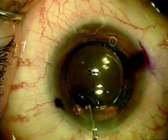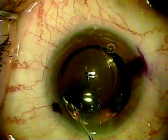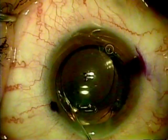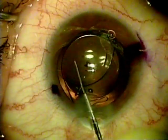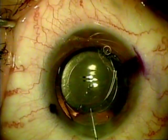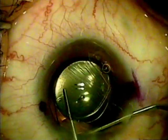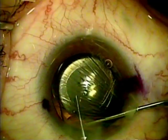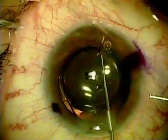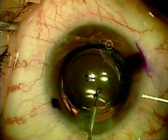This is an implantation of the Sulcoflex Pseudophakic Supplementary Toric IOL for the correction of residual corneal astigmatism. Note that the pen marks on the eye represent the axis of highest corneal power. The IOL axis of lowest power is indicated by two diametrically opposed marks on the optic periphery. The IOL axis of lowest power is intraoperatively aligned with the corneal axis of highest power. Note the ease with which the lens is rotated into position.